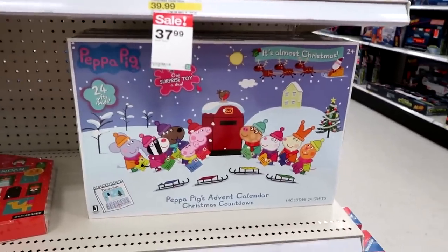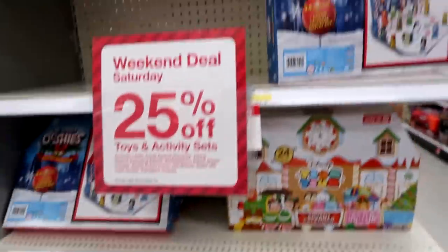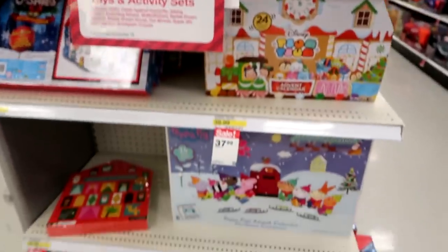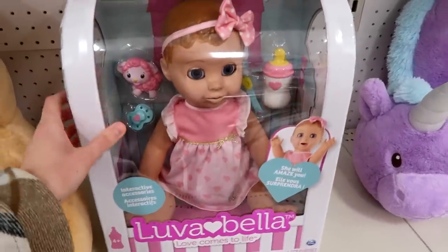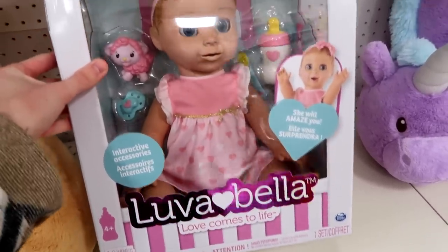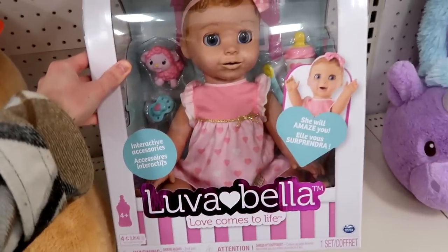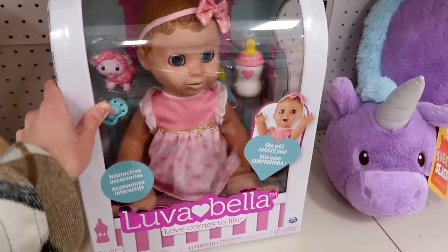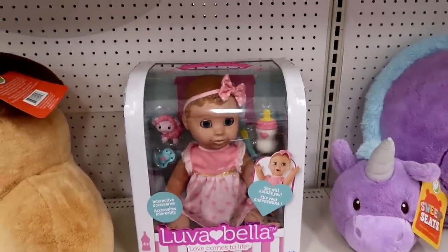Look, guys, they put out a new advent calendar. It's the Peppa Pig one. I'm going to go ahead and grab that. They also have the Tim Tim ones, the Ushis, the Frozen Adventure, and the Paw Patrol as well. Guys, here is a Lovabella doll. It's rare to see them these days. This is one of the hot toys this year. I have a hot toy video coming out very, very soon. But these, low-key, I'm not really into. Kind of creeps me out a little bit. But they look cool in what they do. So that's the only one around that I've seen for miles.